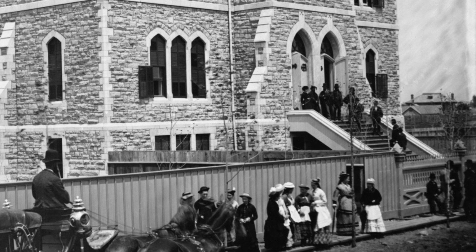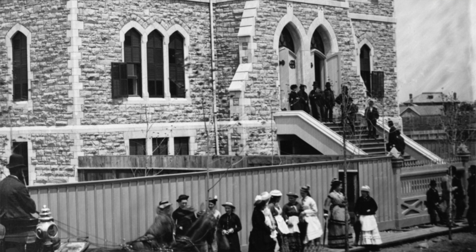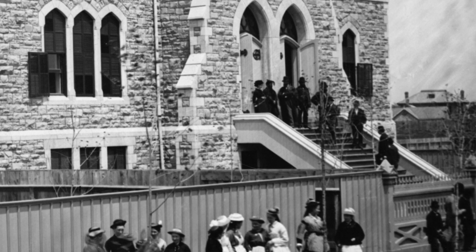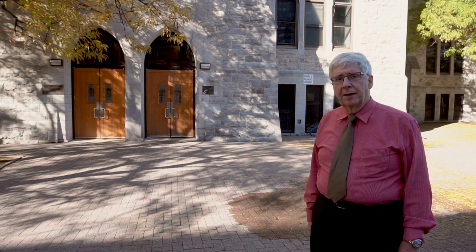The doors that you're looking at here were originally an outdoor wooden staircase, just for the teachers and for visitors, not for students. The students, boys and girls, were separated, and had to come in through their own entrances on each side of the school.